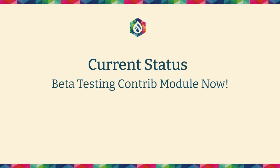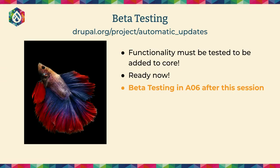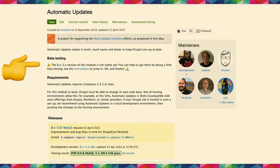So the current status is we're beta testing the module. If anybody's interested, we can run through beta testing. You don't really have to have any knowledge of the module. We just want to get UX feedback, and also see if it works on your particular system. After this session, I'll go back over to the BOF room and can run people through. There are beta testing instructions on the module homepage, and it walks you through creating a project to update from an older version of Drupal to a newer version, or trying it on an existing site.